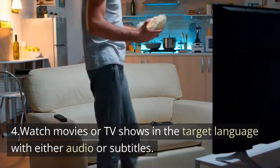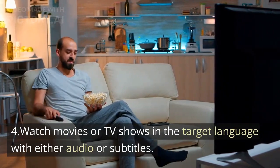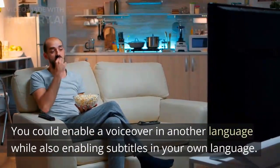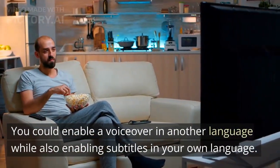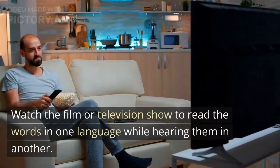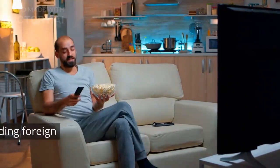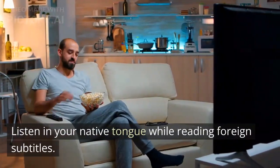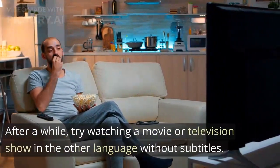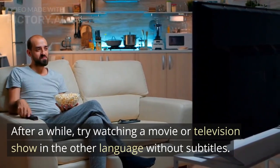4. Watch movies or TV shows in the target language with either audio or subtitles. You could enable a voiceover in another language while also enabling subtitles in your own language. Watch the film or television show to read the words in one language while hearing them in another. Listen in your native tongue while reading foreign subtitles. After a while, try watching a movie or television show in the other language without subtitles.